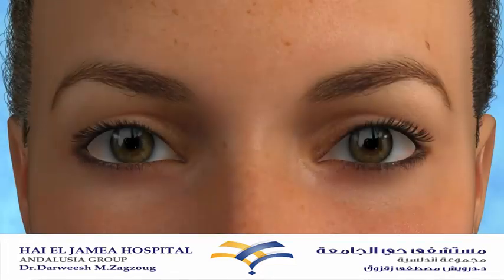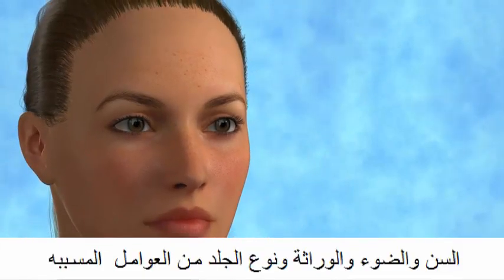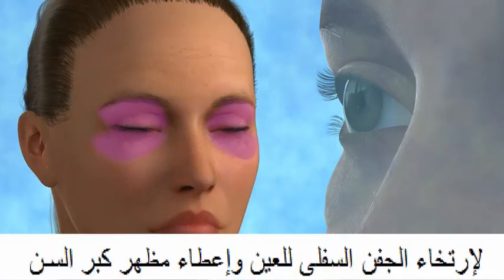Are your eyes still one of the most striking features on your face? Do they convey your actual emotions and inner vitality, or do they make you appear fatigued, sad, or older than you feel? Eyelid surgery, also known as blepharoplasty, may be performed on the upper eyelids, the lower eyelids, or both.